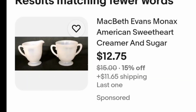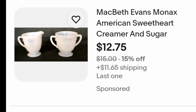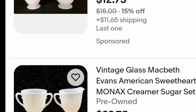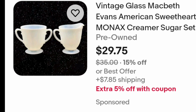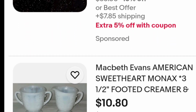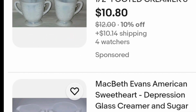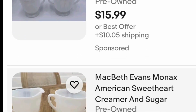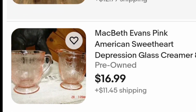Here I wanted to show you the solds on eBay, the Macbeth Evans Monax American Sweetheart Creamer and Sugar Set, $12.75, $29.75. That's kind of interesting. I noticed there's no caddies. These are all the white ones. $10.80, $15.99, $16.99. So that's where I'm getting that average.